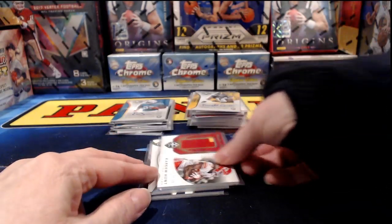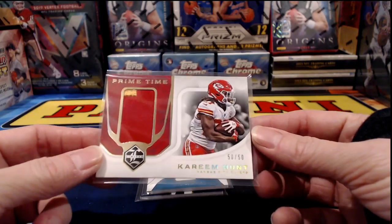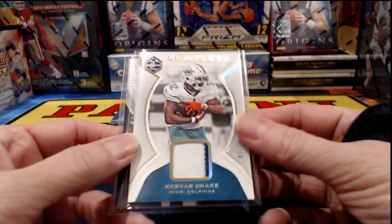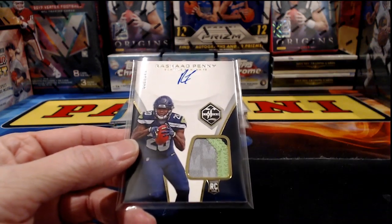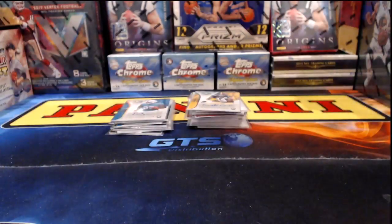It's to 199 for the Saints with Boston Scott. There's that Kareem Hunt that you had a good call on. It is last in the series, number 50 of 50, which is kind of a cool little thing that I like. Numbered to 50 again. There's a relic for Kenyon Drake and the Dolphins. Rashad Penny to 299 for the Seahawks.